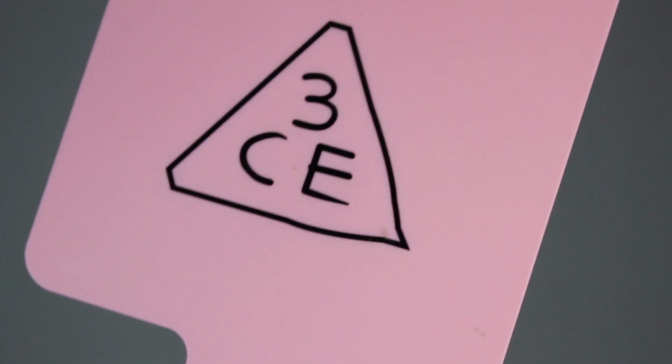Next, I have a miscellaneous item. This is a mirror, the 3CE pink mirror. I think they have a couple more colors. A lot of people like to pick this mirror up. All the products, if I can find them, I'll leave a link in the product description down below. This one is a pink color. It's not a necessity, but I feel like handheld mirrors that are really colorful and fun are really hard to find in the US at this kind of price point.